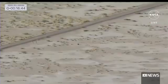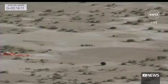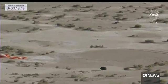I think the importance of what is in this capsule is almost unexplainable. We might even find early evidence of water that was forming in our solar system. So for about 4.5 billion-year-old water, we might even find evidence for building blocks of life. So it's incredibly exciting.